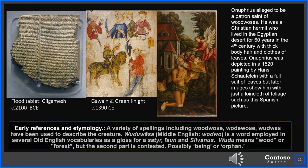We've also got the story of Gawain and the Green Knight. Now, the Green Knight is called a Woodwose in the Arthurian tale of 1390, which fits better with a whole person rather than just a green man head. Although, of course, he then gets lopped off in the story and they face each other one year upon the next.